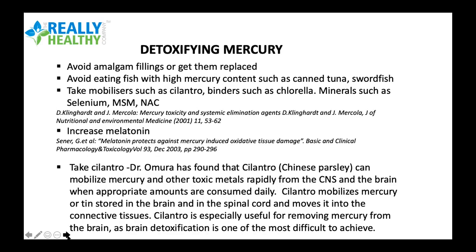And then detoxifying mercury. We know we've got to avoid getting the aluminium, and also the mercury fillings in our mouths. A lot of the fish supply has been contaminated with mercury, especially the canned tuna, the swordfish, that type of thing. So best to avoid too much of that. Always take mobilizers. Now, a mobilizer is a product which actually moves the toxin out of the cell into the interstitial fluid, where the binder can get hold of that toxin and get it excreted via the bowel.